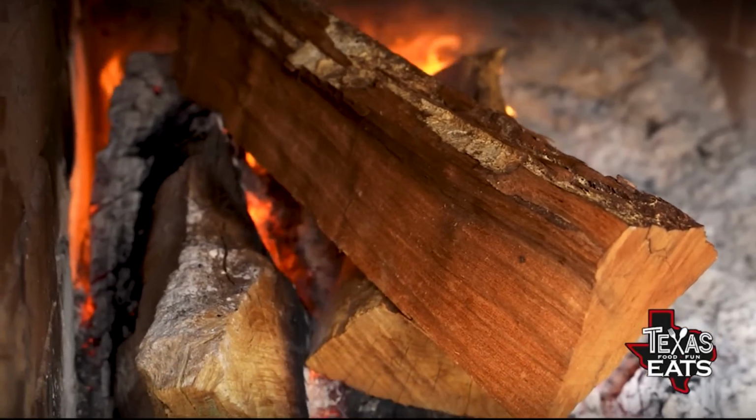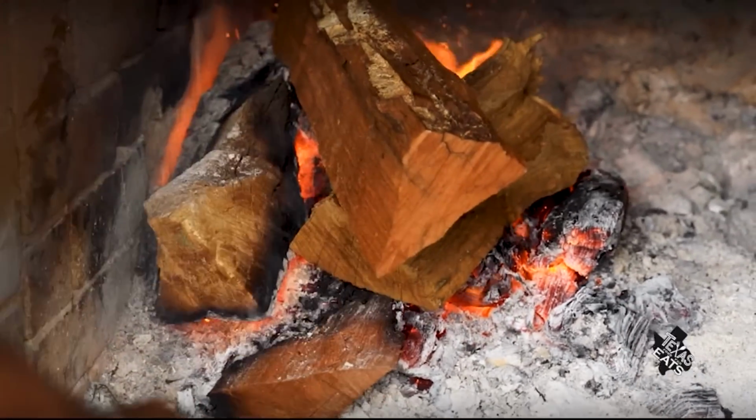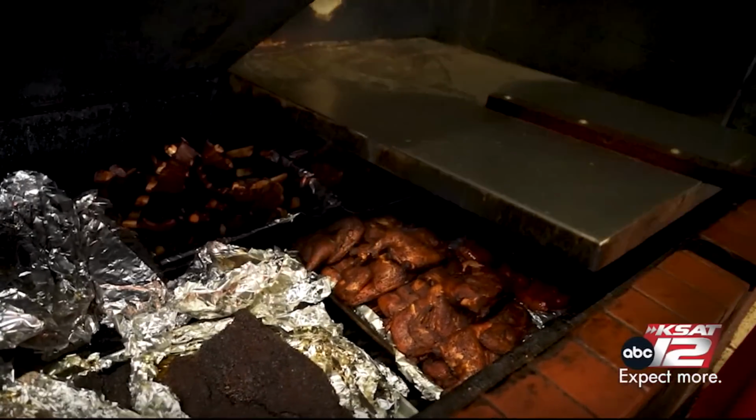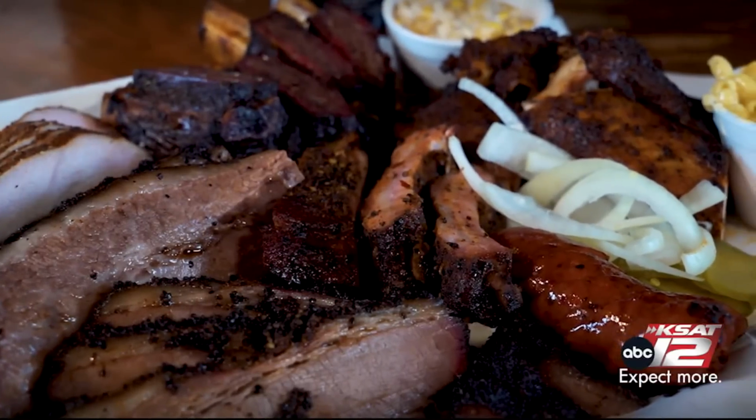So what kind of wood are you using out here? Mostly mesquite on the quicker cooks that we cook in the morning, and mostly post oak at night cooking briskets. So now we're gonna go back by the pits. You're gonna slice up a tray for us. You're gonna build it all out, side items and everything, and my favorite part, we're gonna give it a try. You ready? Let's do it.